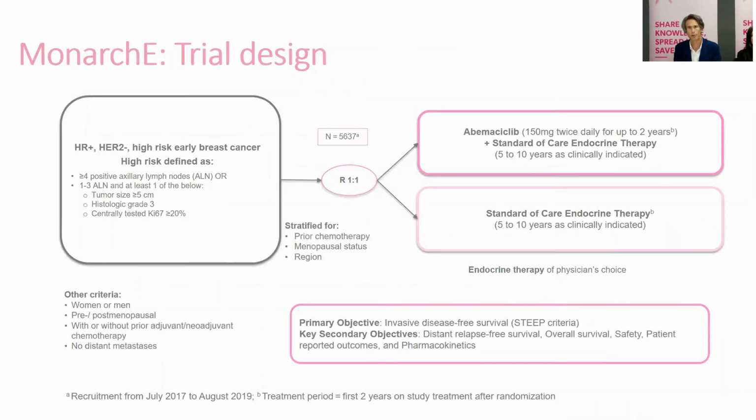So this trial only enrolled patients who had higher risk features to their tumour. In particular, we're talking about patients with nodal involvement to their breast cancer. So patients were eligible for inclusion in the study if they had hormone receptor positive breast cancer, so staining for the estrogen receptor and the progesterone receptor, and they had lymph node involvement.